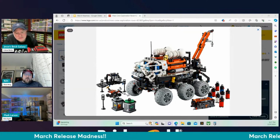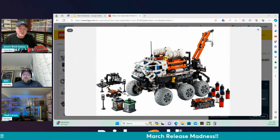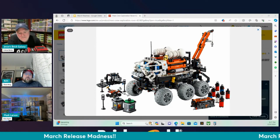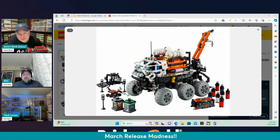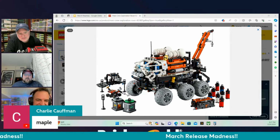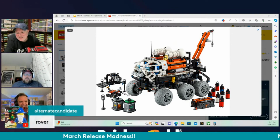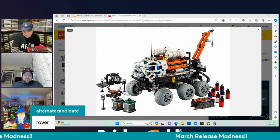Much better priced per part. It's got tomato soup. It's got functions. It's got those big, beautiful wheels. I would say of the March 1st sets before they announced Medieval Town Square, this is the one I was looking most forward to. So we've kind of got a split here between me and Mark as to what the favorite is. But look at the Tainted votes here. Maple, Maple, Maple. Alternate candidate does throw a Rover out there, but we got 3 fast Maples on this one.